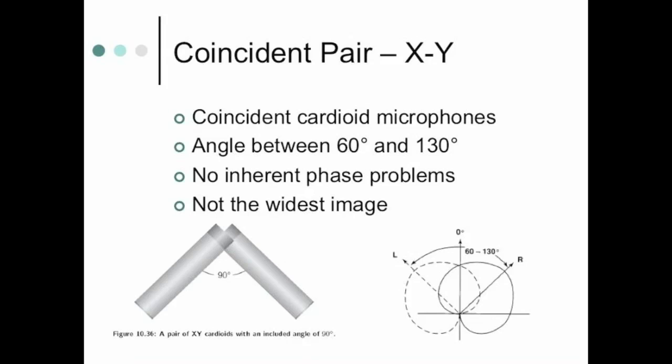If we're going to use an XY pattern to record this in stereo, all of a sudden you've got a left and a right image, but you've got a single point source. The capsules are in the same physical location. So that stands to reason that between the two mics, there's not going to be any phasing from sound taking time to travel. So if there's a vocalist closer to the pair and a vocalist further from the pair, it all arrives at both microphones at the same time. So it's all phase consistent.